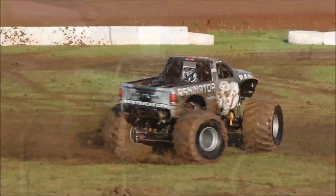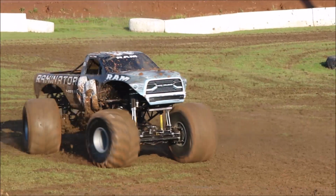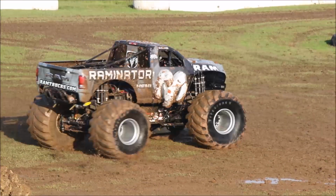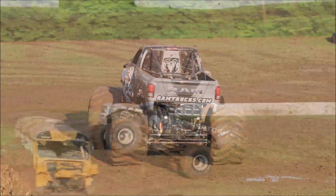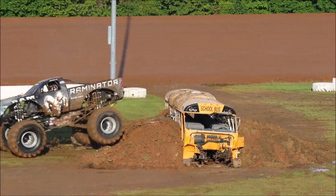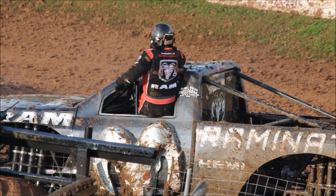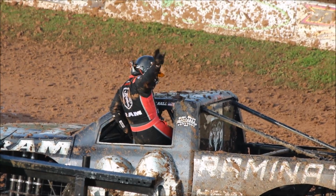What a great run by Steve. Great job by everybody here today in Lernerville. Mark Hall definitely did a good job trying to put on a good performance. He definitely did put on a good one. Nice job going over the bus, going over the car stacks, and also putting on some good donuts. It was a good job, though, nonetheless, by Mark Hall and the Raminator.